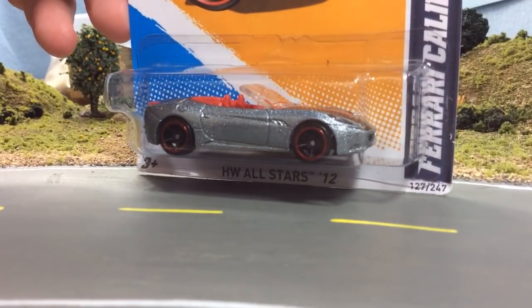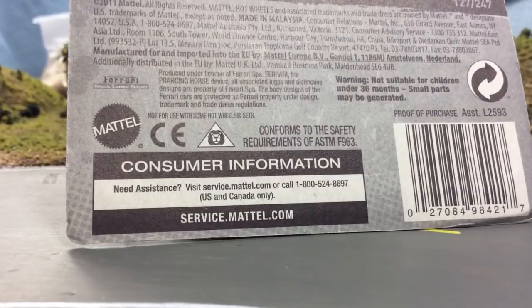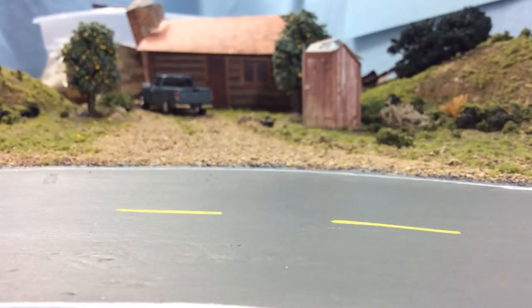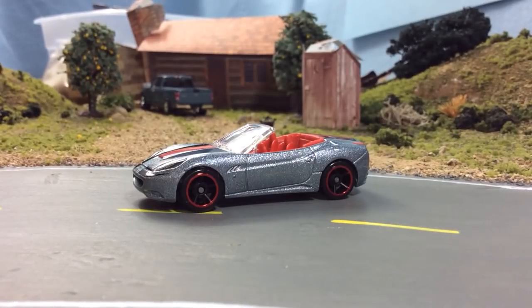Starting with this Hot Wheels Ferrari California from 2012, maybe? I don't know where the date's at. 2011? I don't have many of these left, but I have a few. I just really like the deco on this. He had the white one too. This one, I think, looks better.